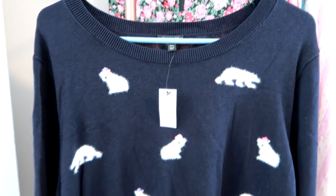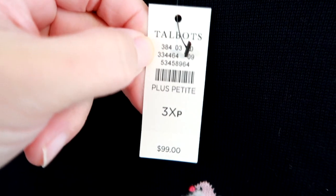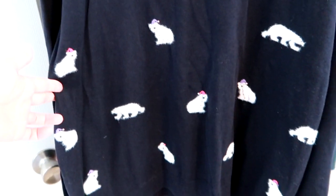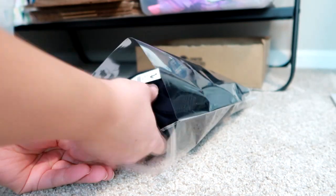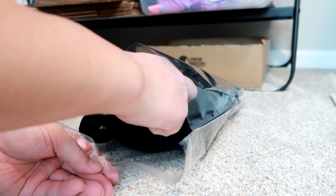The next item here is this Talbots brand plus size Petite. It's a 3X Petite, brand new with the tag sweater. It had like these cute little polar bears on it. I love picking up plus size in almost any brand, especially if it's new with the tags. I paid $2 for this at one of my Honey Hole local thrift stores, and this actually sold really quick.